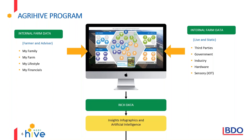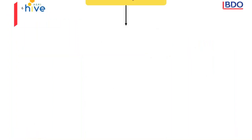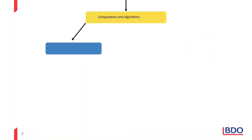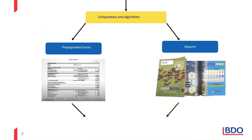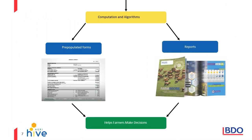And to support our program, we've got BDO in there to assist. How it works is we capture all the farm data, so particularly the farm financials, and then we interact it with external data sources, whether it's ABARES or ABS data, to establish some benchmarking details relevant to your postcode. Then once we've got the data together, the system actually crunches the numbers for you and generates reports.